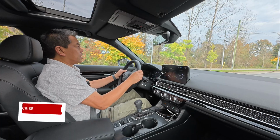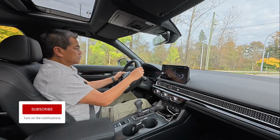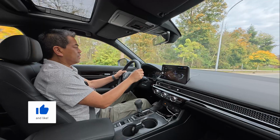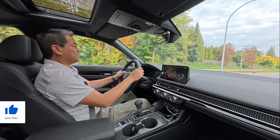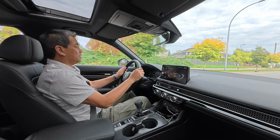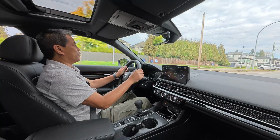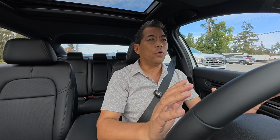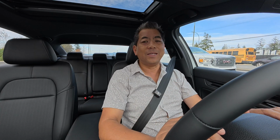Sport mode from a stop, here we go. You could hear the tires actually try to get traction. It's pretty good. There's 100K right there. More than adequate for sure. This is quick. This thing really does drive so good. It's so quiet. And once again, it's seamless.